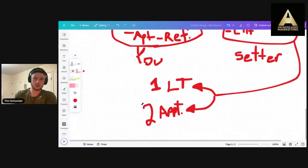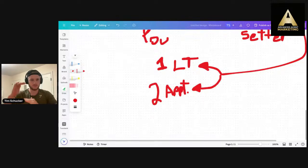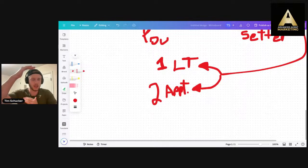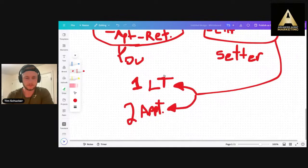You're going to call and text to confirm the appointment. The other thing too, whenever you have a setter, you can double book these appointments to have more opportunities. Because if you just single book your calendar and let's say you have 8 appointments, at least 5 of those probably aren't even going to show. So it'd be better if you double book them so that anyone who doesn't show, you have somebody else that you can talk to, right? Hopefully that makes sense.